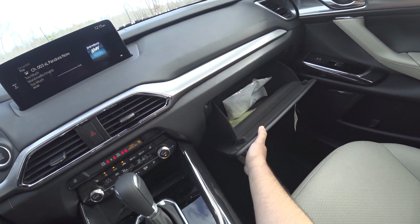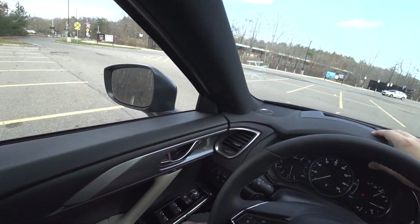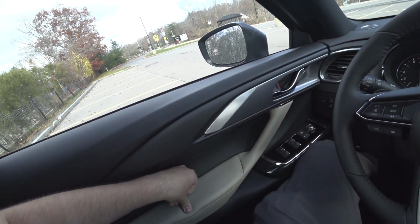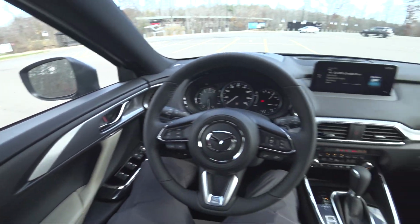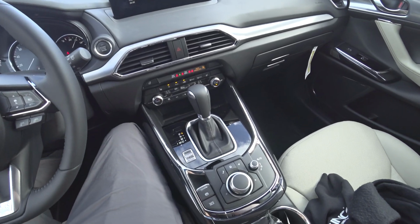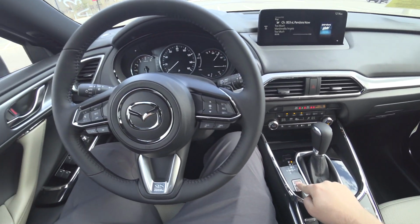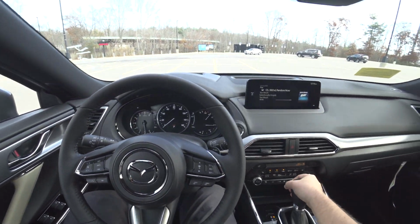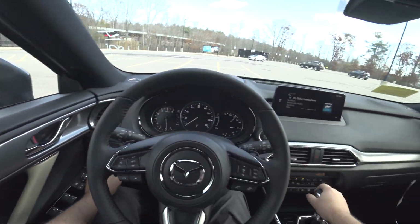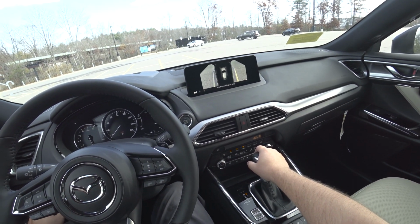Everything's so nice in here. Really nice materials, soft touch everywhere you want it, especially this armrest. I mean, that is beautiful. Air conditioned seats. Your sport mode is right here. Push down to turn it off, up to turn it on. You can change up your camera views.